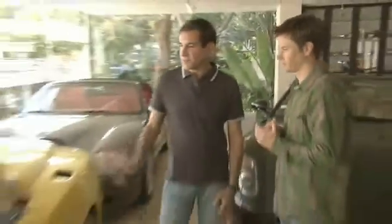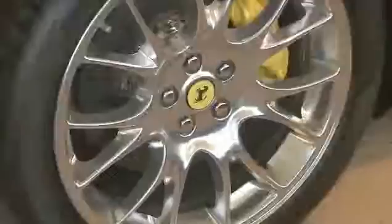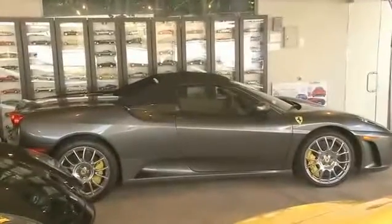So which ones do you have here? Well, this is the Barchetta. This was 2001. And this is the Super America. And the 599, which is the latest 12-cylinder. The Testarossa was the first one I bought. And this is the 430 Spider right here.